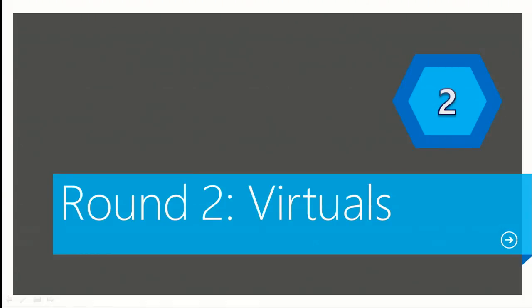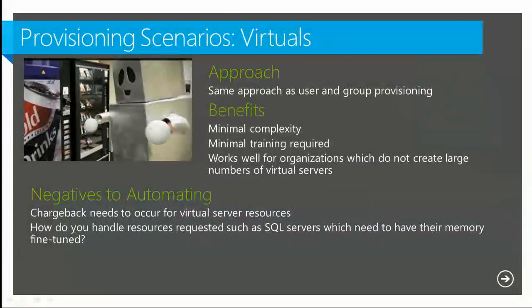Round 2. Let's go to virtuals. So this whole virtual thing, can we finally admit it's just a fad? This cloud thing, it's going to go away. Next year, as soon as the Surface 2 comes out, Microsoft's going to stop talking about the cloud and they're going to talk about Surface 2. Let's be clear. I'm not so sure that I'm on board with you on that. I think it's probably here to stay. I think that virtual thing is probably at least here to stay.